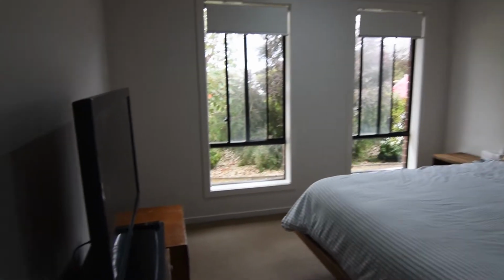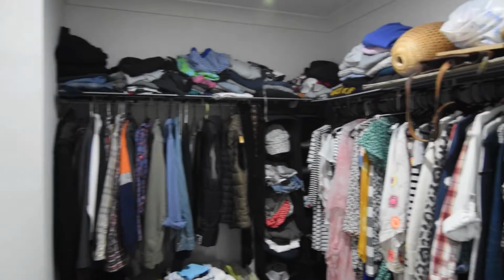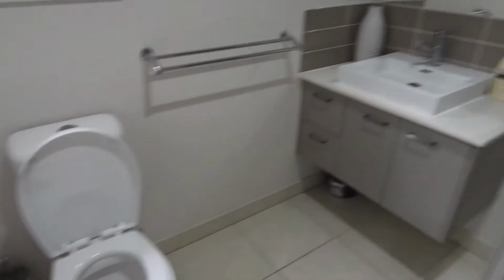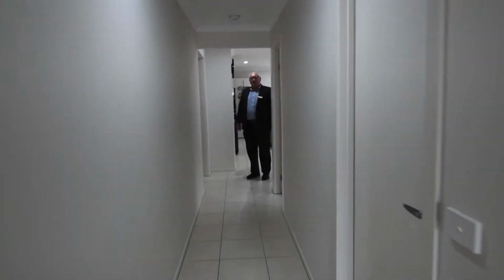In here to the left hand side, we've got a great master bedroom, a lot of natural light, great walk-in robes, and a fantastic ensuite. Come on down.